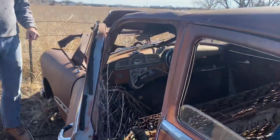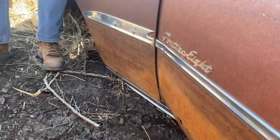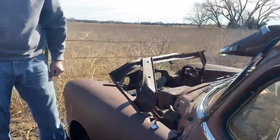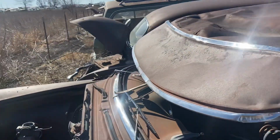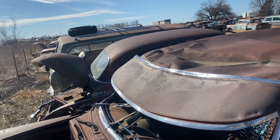But we'll work our way around up here. We've still got the Pontiac 8 on the doors. We've still got the front fender molding. This one's actually missing a star. We've still got 2 of the 3 stars left on the front fender molding. This car actually had a factory sun visor on it. Not much left of it. It got damaged when the roof was damaged, but there's still a few pieces of trim that could probably be fixed on that factory sun visor.